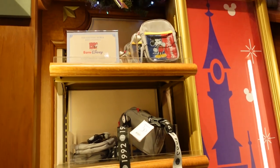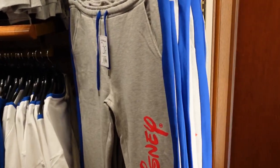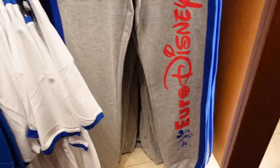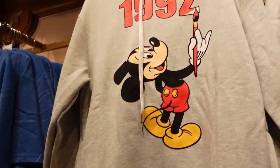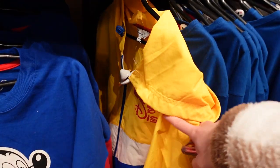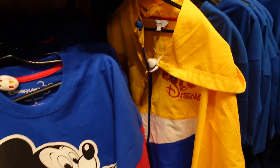Ooh, some Euro Disney stuff. Oh look, they've even decorated the tops as well. Okay, so we've got some sweatpants. They are €40. It's a Euro Disney with Mickey on the leg. This hooded denim jacket is 70. Oh, I like that grey hoodie. Put Mickey's face on there. What's this? Is this like a... that doesn't feel waterproof. Maybe it's just a bit of a windbreaker. Oh, I think the tag's come off, so I'm not sure on that price.